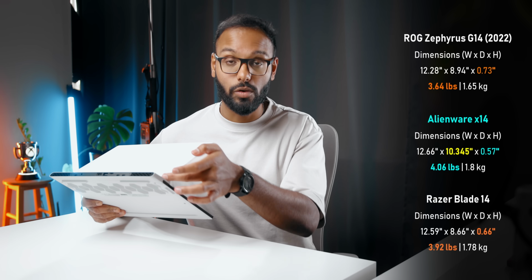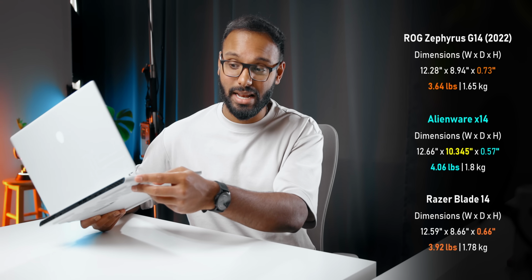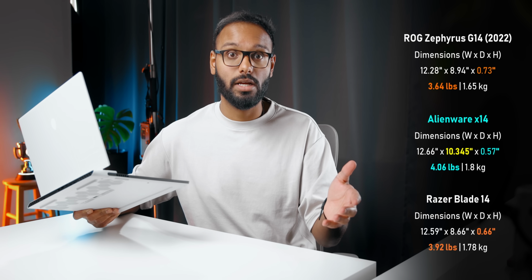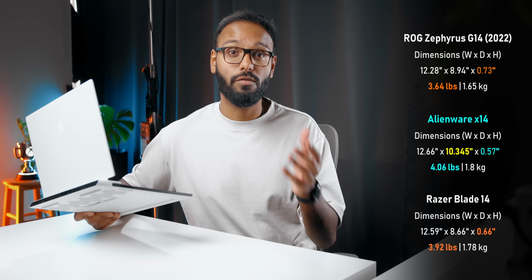With that being said, there is an extension at the back to make room for this hinge design, and that results in a much wider footprint compared to something like the Blade 14 or even the Zephyrus G14 from Asus.